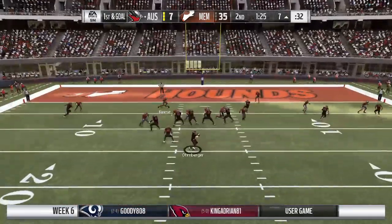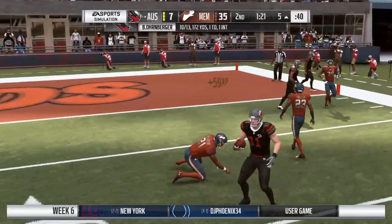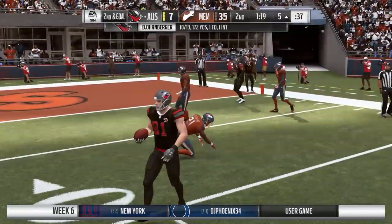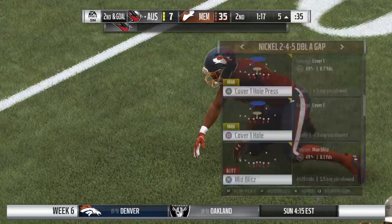I had to. From the shotgun, he'll look to throw. This will be caught at about the 5. And he'll be brought down this time at the 5-yard line. 3 yards is the gain that time, 2nd and goal.